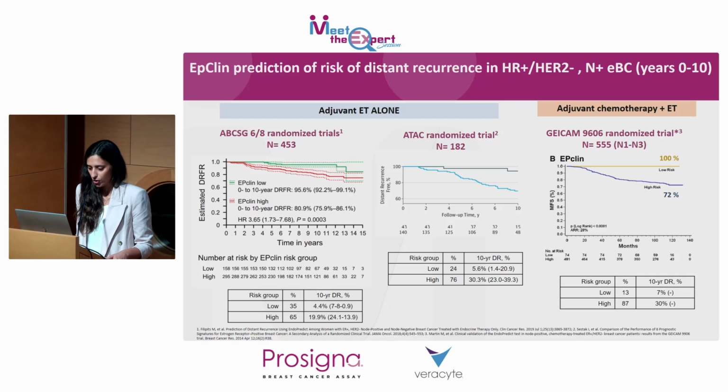For node-positive patients, the EPclin was also validated in a Spanish study, the GEICAM 9906 randomized trial. This trial included extremely high risk patients with up to 10 positive lymph nodes that were randomized to two different schemes of adjuvant chemotherapy. And even in this high-risk population, you can see that the low risk group of the EPclin score identified patients with only a 7% distant relapse rate at 10 years.